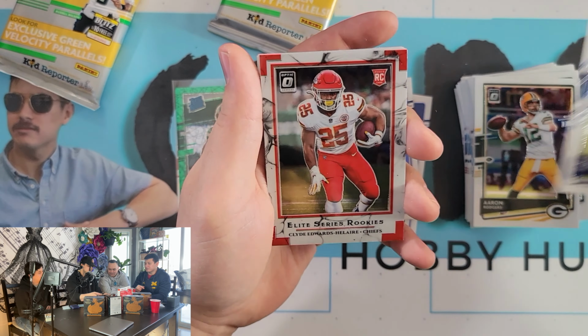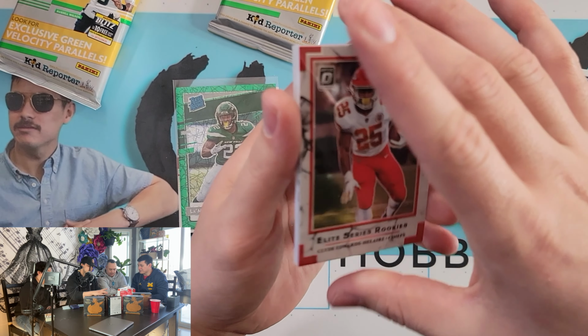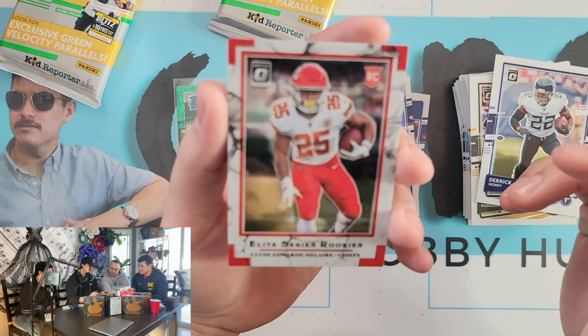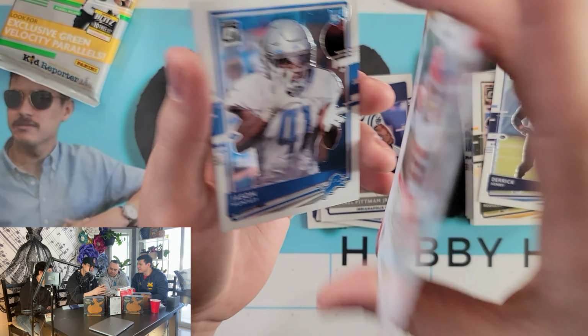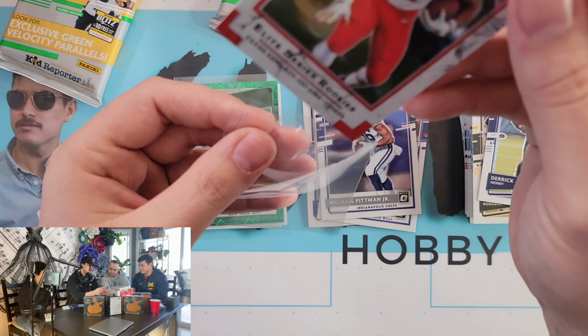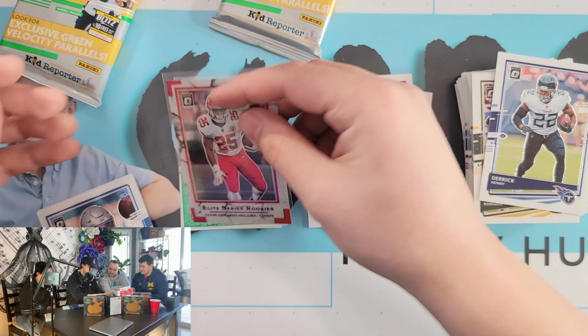Ooh, Clyde Edwards-Helaire. Look at that. That's a nice refractor. Oh, there it is. You got to get that in there. Not a refractor. It's a variation. That's the word I was looking for. Is it short print? Yeah, it's a short print. Nice. Anytime you get these type of variations, definitely. Let's get this guy sleeved up. This man was going ham. Mr. Helaire. Jeez. There we go.